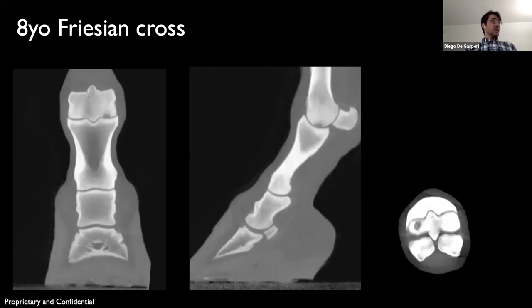This is the second case with a similar history, a two-month history of left forelimb lameness. This was a stallion, a pretty large horse. The lameness was previously localized to the fetlock with intra-articular anesthesia. A thorough evaluation with radiographs and ultrasound was performed by the referring veterinarian. However, no lesion could be found on those two modalities.